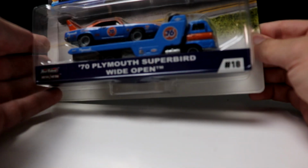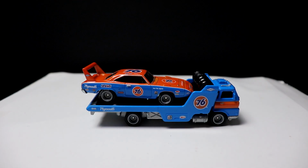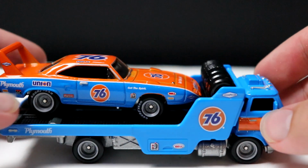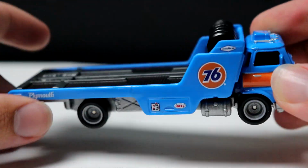Next up, I got the '70 Plymouth Superbird Wide Open team transport. This is my second ever team transport as well. I got the Golf Lancia combo maybe a couple months ago, and I really liked it. I mean, it's Golf and it had the number 3 on it, so what is there not to like? But I also love the Plymouth Superbird just as a casting, so I decided when I saw this, I was just going to pick it up and take a look at this. I love the orange and blue paint scheme on it. It looks so good. The hauler itself is pretty cool.